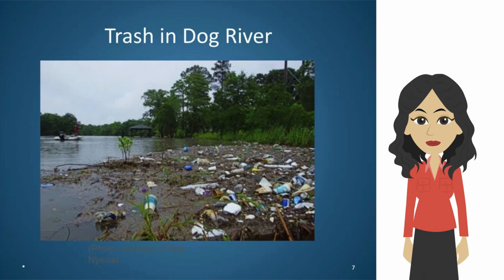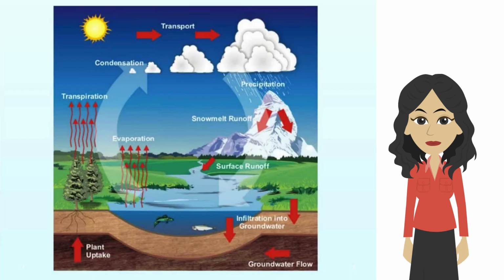No, of course not. But most of this trash did not come from the people who live on the river. The people who live on the river want to keep it safe and clean. So where did it come from? To find out, we need to learn more about where we live. We know that it rains a lot where we live. Rain is part of the water cycle.